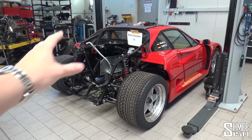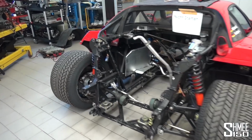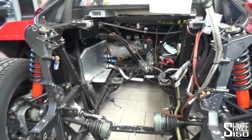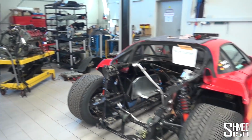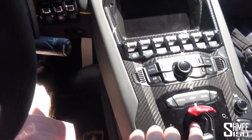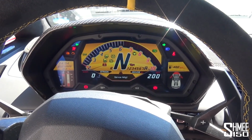But this has quite a lot of work to be done. It's just not particularly normal to be able to see it so up close like this and to learn a little bit more about it and see some of the parts and the work that's going into it here at Scuderia GT. And we're back in the car, which means another very noisy startup.